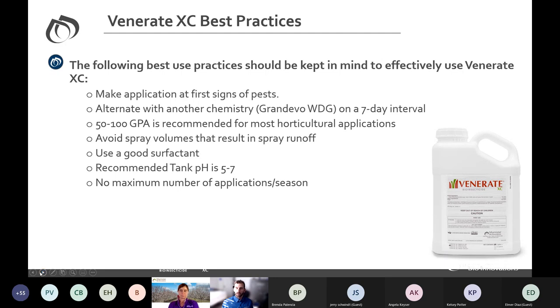50 to 100 gallons per acre water volume is the recommendation for Venerate, although you do have a little bit more flexibility with higher volumes of water. You want to also avoid volumes that are causing excessive runoff on the crop, and use a good surfactant to make sure that the Venerate is going to have a nice long residual on the crop. The tank pH recommendation is also 5 to 7, and there is no maximum number of applications per season. Next slide, please.